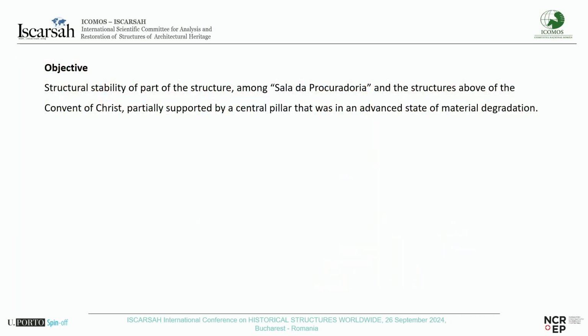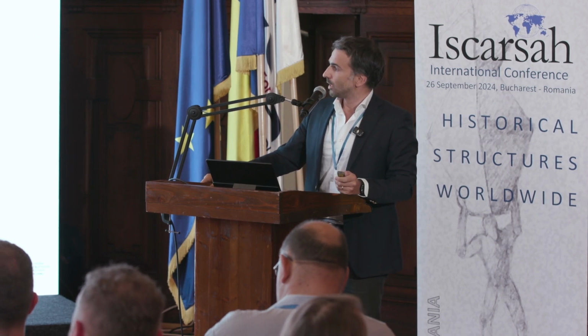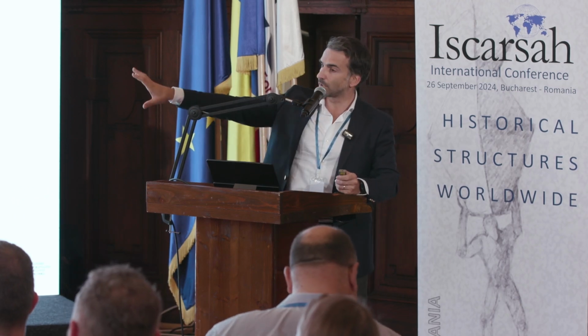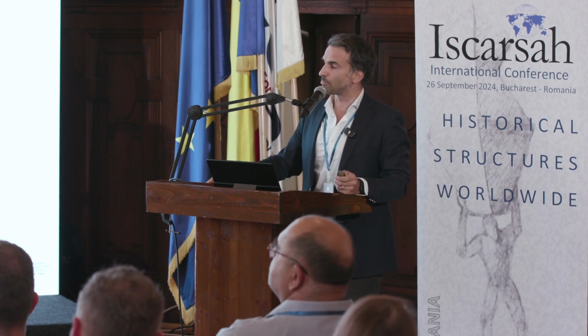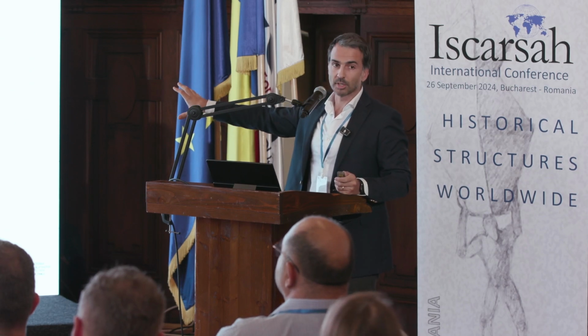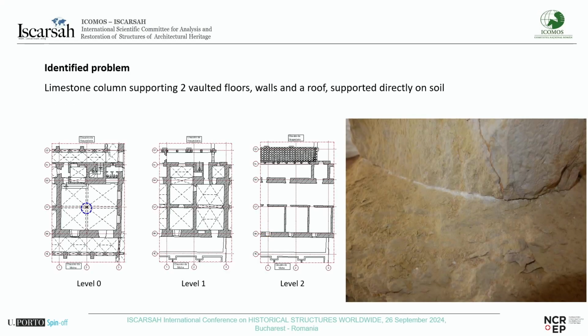So what was the objective? It was to ensure the structural stability of part of the structure. It was one specific room, because there was a central pillar, a central column, that was supporting upper floors, and it was in an advanced state of material degradation. This also exemplifies the collaboration between the different entities. The first one on the left is responsible for management and also for testing the interventions on this kind of monuments in Portugal. Then we are the designers of the intervention, and here you have the constructor that was responsible to implement it on site. So we were working closely together.